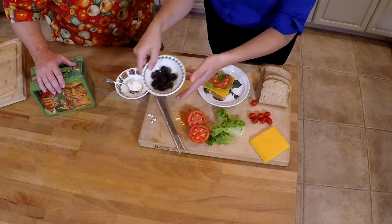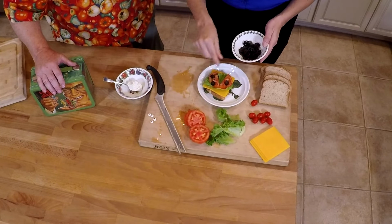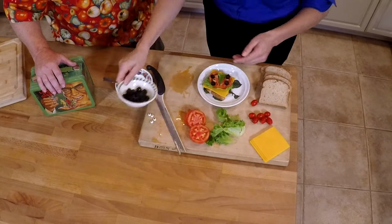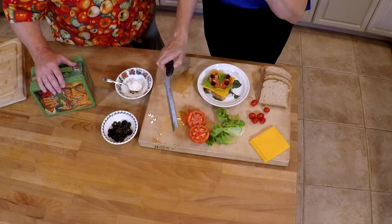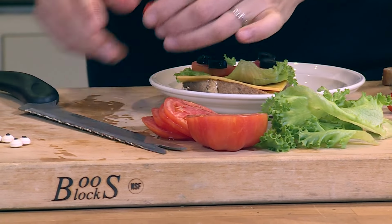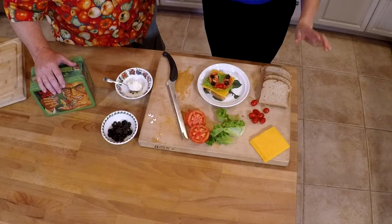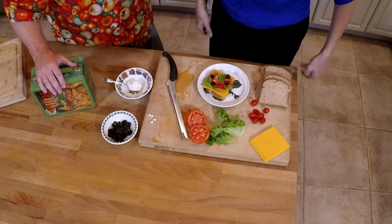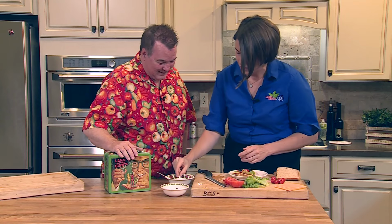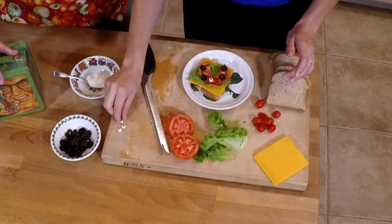Okay, we have our olives. You can have your children add those as the ladybug's spots. They're little black spots on their wings. So cute. And then just a cherry tomato, or plum tomato in this case, or whatever you want to call it. That's going to be the head. So we'll put that right on the top. And then we're missing one thing, and that is eyes. These are actually candy eyes, just a tiny little bit of candy. You're going to dip it in your cream cheese, and you're going to stick it right on there for the ladybug's eyes.